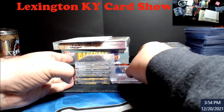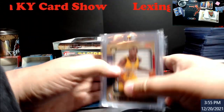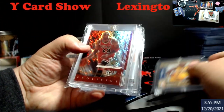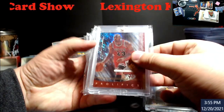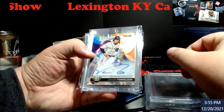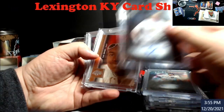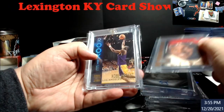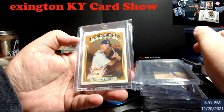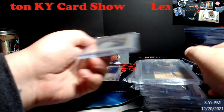Some of this stuff you'll end up seeing in repacks coming out more than likely. I've been keeping stuff kind of together for the repack here. This is the stuff from last time I was talking about. Durant Fleer rookie, Jordan Prolifics, Jordan Finest. Some of the stuff might be two cards in a box, too. Torkelson Bowman's Best auto, McGwire Topps Chrome Black, Kobe Upper Deck rookie, Kobe Stadium rookie, McKinstry Heritage, and this is the red ink. It's numbered out of 72.